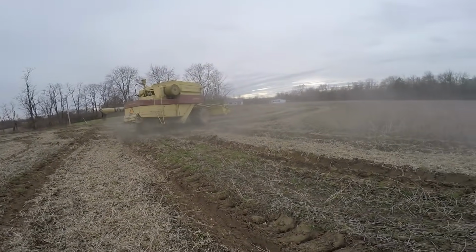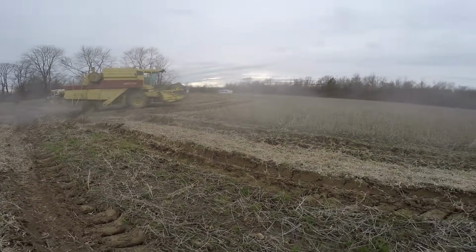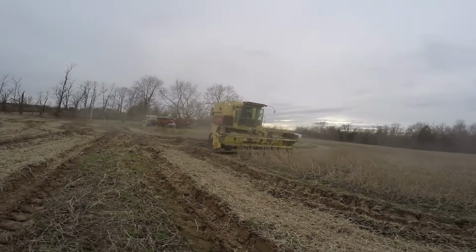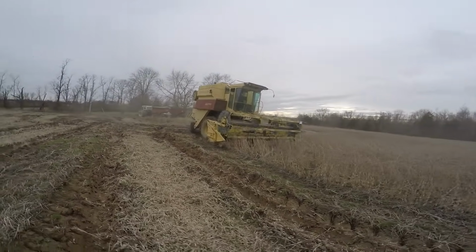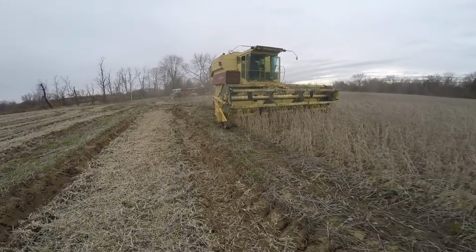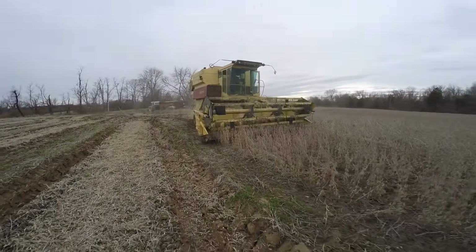Okay, we're gonna go for one more loop. Go down and back. Probably call that a day. Perfect motion. You get those real tight turns when the dirt's real loose. Just swing everything around, hit the brake.